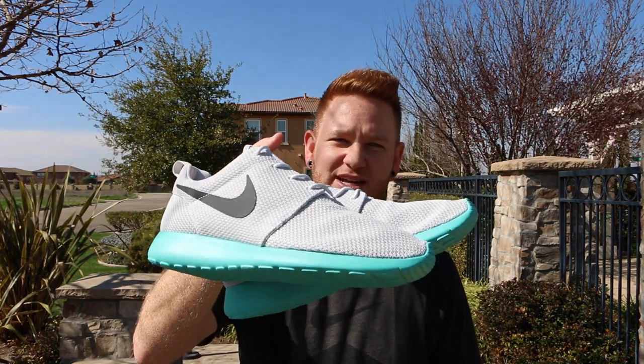This has been KurtzerTech, Roshe Run, Calypso Colorway. Stay tuned, I'm about to lace these up and put them on feet.